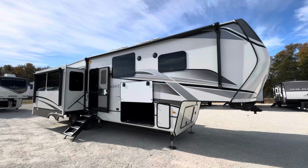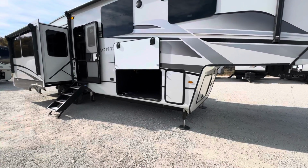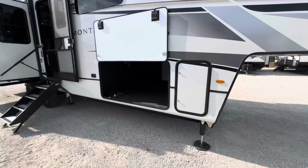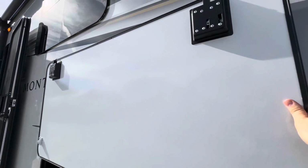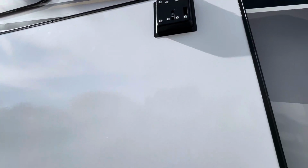2 marine grade outside speakers. There's going to be those JBLs. You also have the new Lippert system there for the landing gear, so you're going to get those little lights. It's also 6-point hydraulic auto level, which is a big time plus. Propane behind this door, and these ones are going to be slam latch, and they've also got the metal right there. So that's a nice feature to have.